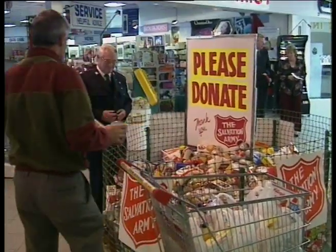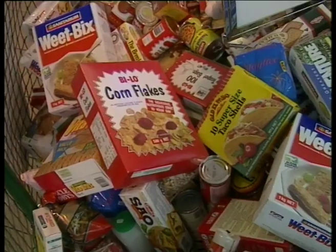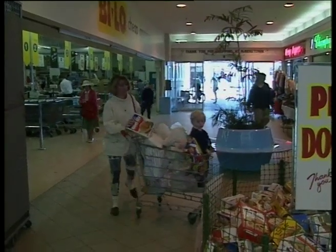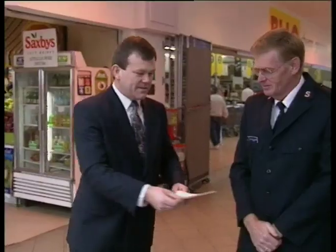A can of food may not seem much, but combined with donations from hundreds of shoppers, it can help provide a week's worth of groceries for needy families. We rely on these sort of things to help us exist during this month, and there'll be people who will receive assistance through this that would just not be able to get it.